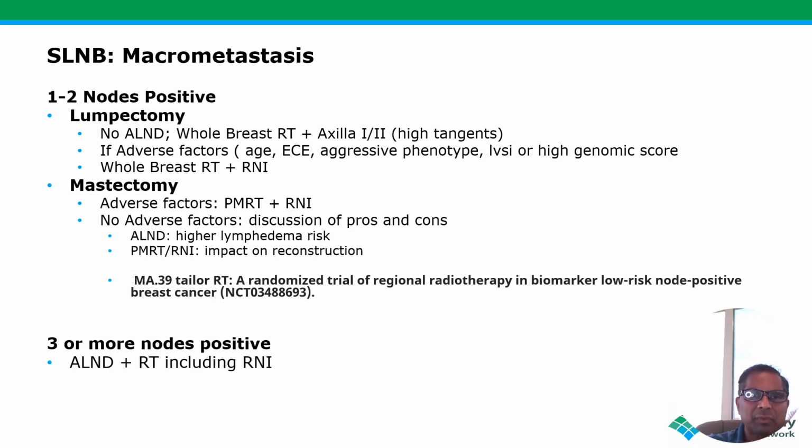If they have macromets, 1 or 2 positive, and have lumpectomy done and no dissection, I at minimum treat the whole breast with high tangents with level 1 and 2. If they have adverse factors like young age, ECE, aggressive phenotype, LVSI, or high genomic score, then I do tend to add regional node, which includes 1, 2, 3, supraclav plus or minus IMN.